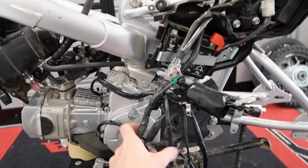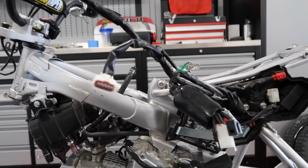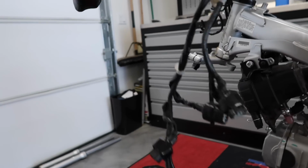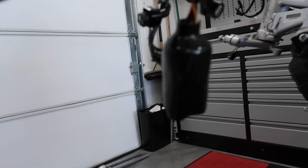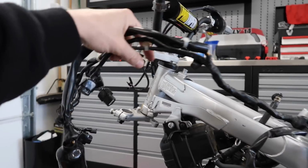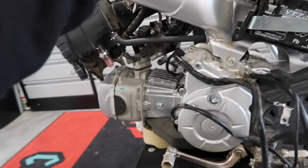All right, I got most of the wiring harness disconnected here, so I wanted to show a quick update. We've got the main harness, a lot of the throttle body readings and all that stuff. And then this main cluster goes to the bars for the gas light, the key, the on-off switch. So there's a lot going on over there. I'm just gonna hang this over the edge. And then I forgot about all the engine readings.